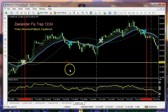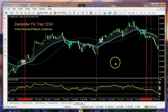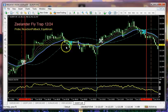Okay, let's clear these lines now. I'll just get rid of them and we'll start fresh. We'll leave this one in place. Notice that we pulled back, but we could not drop down as far as we needed to go. On the pullback, we put our Zeelander flytrap line here. We'd move our red line over into this area.